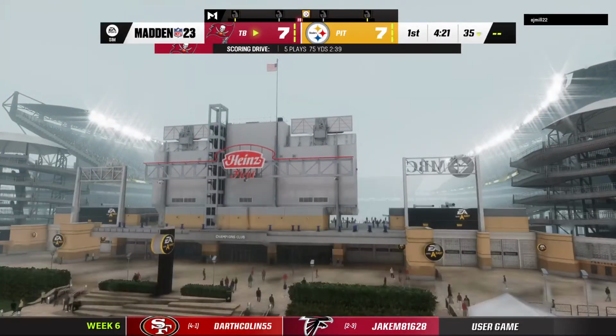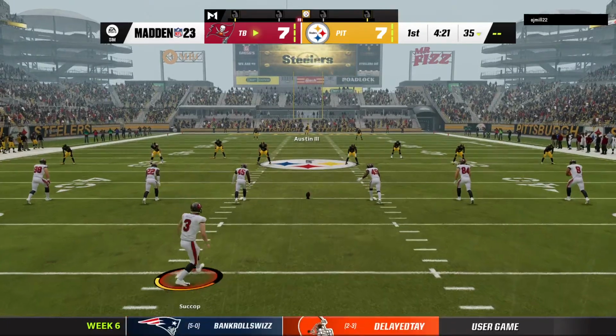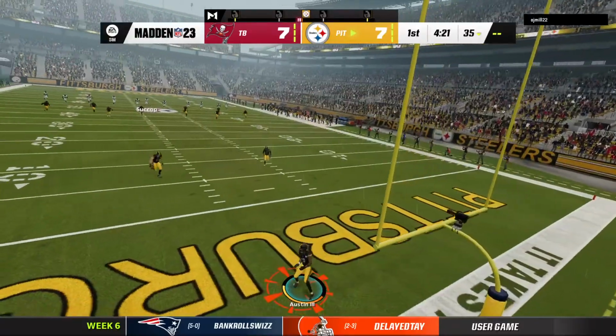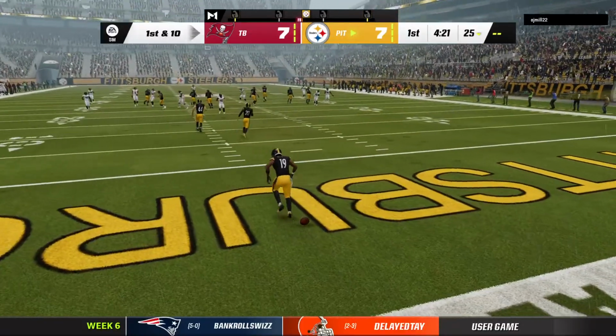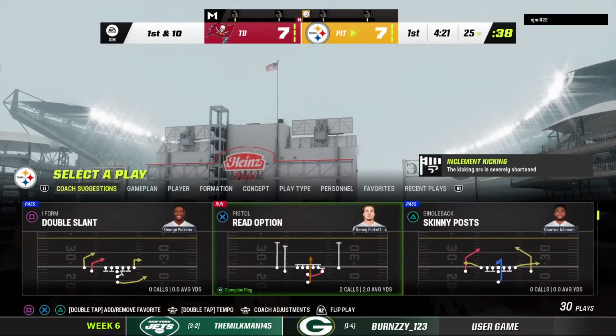Extra point up and good by Succop. And we are tied at 7. Each team's had it. Each team has scored. 7-7 here as the kick's away. And it'll come out to the 25. Austin not going to try and return it.